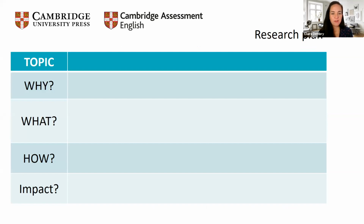Then what are we going to do? So what are the things that have to happen? What are the steps that we need to take or follow? And then how are you going to do this in the class? So this is really specific. And then impact. So how will we know if it's worked? How will we know if this has been a good thing to do? So let's just go through that.